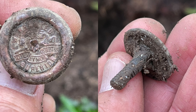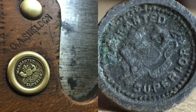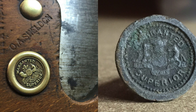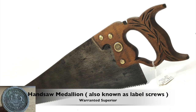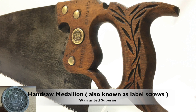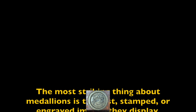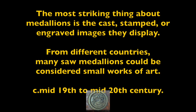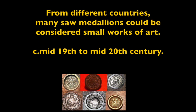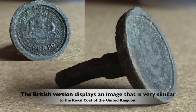We're going to start with this quite unusual looking screw. It's a labeled screw of a tool, and I have actually shown these in the past because this is my second one. It's a handsaw medallion, also known as labeled screws. It was very popular throughout the 19th century, in Victorian times, and also in the early 20th century. It looks very much like a seal when I first found it, even now the second time. But again, I looked at the back and then I realized that it was a label screw, and I'm quite pleased with that.